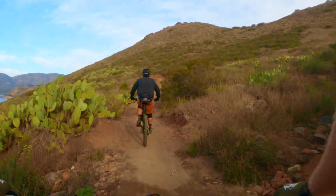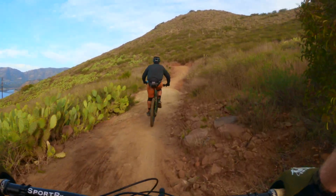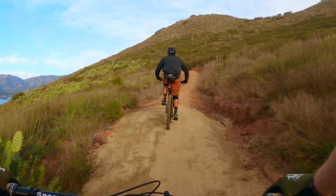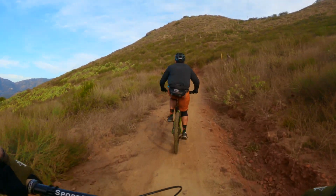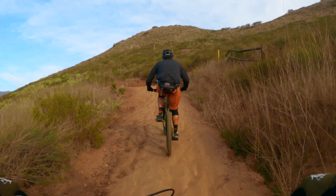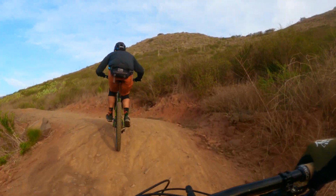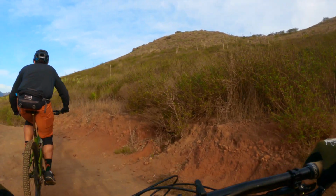Since I've been out here, this has definitely had some work done. Used to be a lot ruttier, more ruts, more rutty. How would you say that? Rutful. Rutful, I like it. And this used to be a lot steeper. Either that or I've gotten a lot better at climbing.